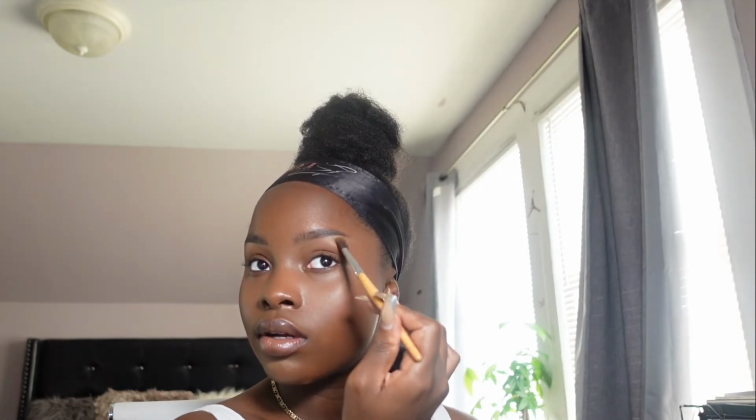And now I'm gonna go in with my MAC Mineral Skin Finish in the color Gold Deposit. I've had this for years. I freaking love this highlighter. And I'm just gonna apply it on to my nose. Sometimes I like to apply it to my brow bone as well. I think it looks really pretty when the light reflects on it.